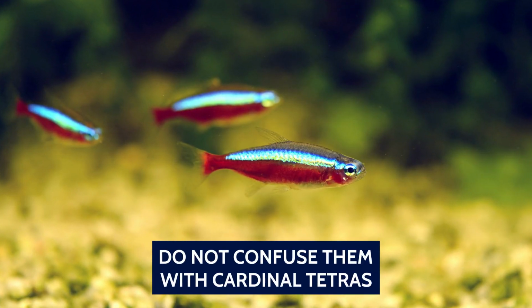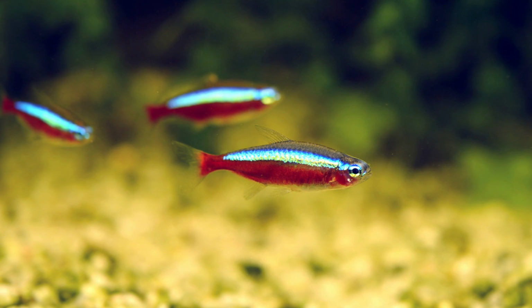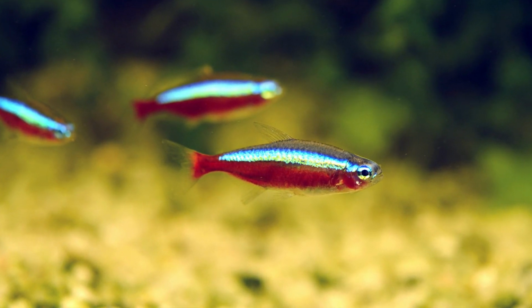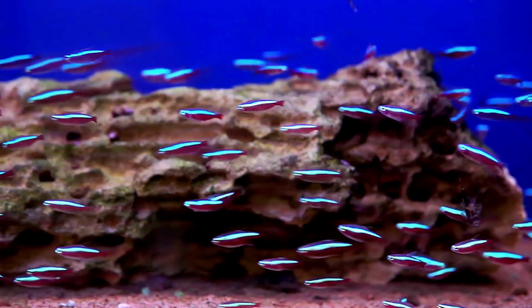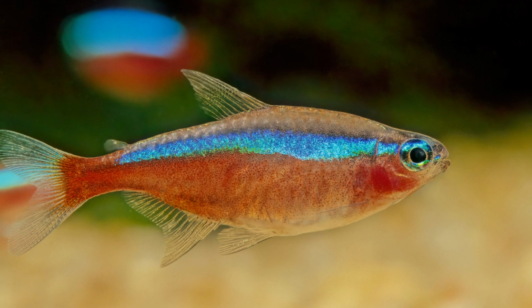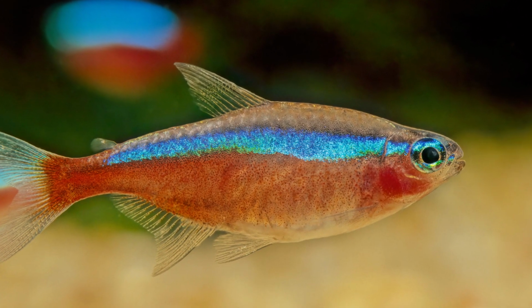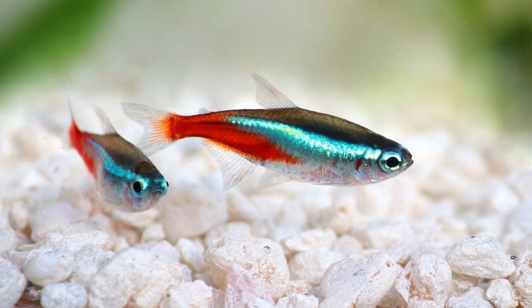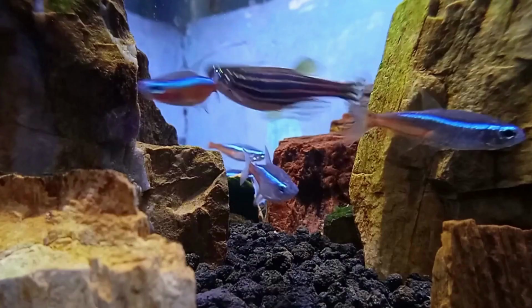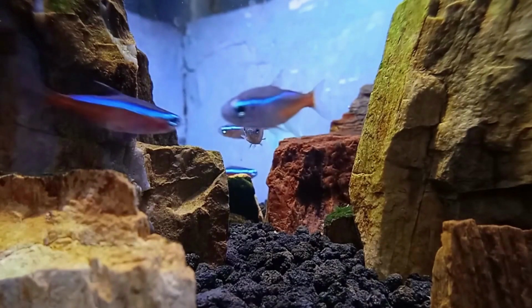Do not confuse them with Cardinal Tetras. There's another fish species known as the Cardinal Tetra that is very similar to the Neon Tetra, with an almost identical coloration of iridescent blue and red. The distinguishing feature is that the red band runs through the length of the body of the Cardinal Tetra, as opposed to just about the halfway point on a Neon Tetra. There is, however, no harm in keeping them together, and they will often even school together.